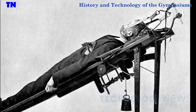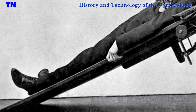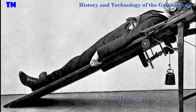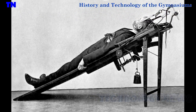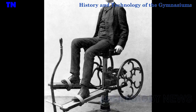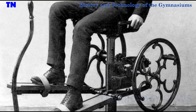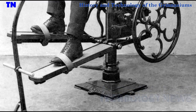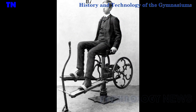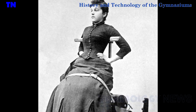Zander exhibited his institute at the 1876 Centennial Exhibition in Philadelphia, where his exercise machines won a gold medal. By 1906 he had established institutes in 146 countries, and by 1910, ample numbers of Americans were familiar with the machines. They were established at health spas, and some were privately owned, though expensive.